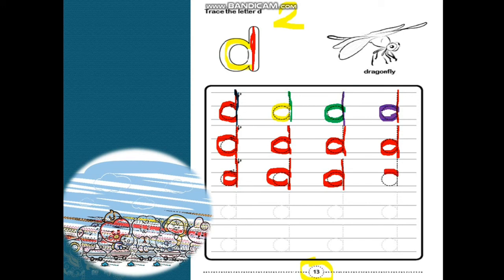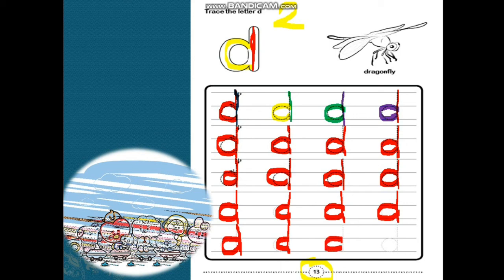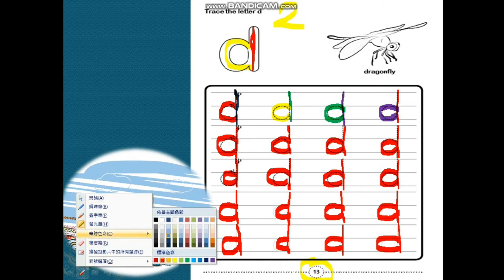Don't forget, make the tummy first. Tummy, and then straight. Tummy, and then number one. Make the tummy, and then straight. Make letter C first and then number one. C and number one. Done!